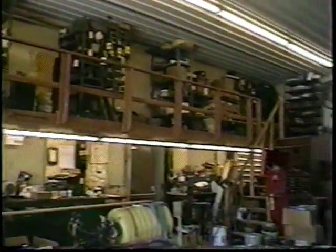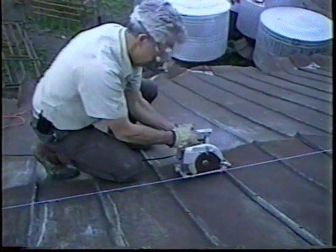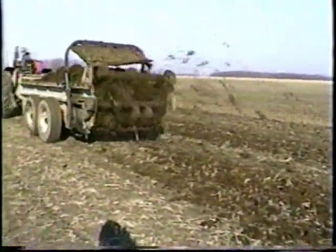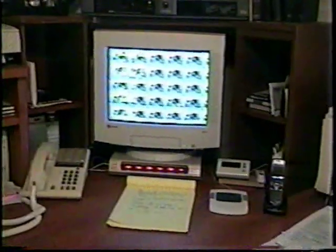To keep the farm running, a farmer has to be the following: a welder, a mechanic, a carpenter, a plumber, an operator, a conservationist, a commodities expert, a safety advocate, a groundskeeper, and have computer skills.